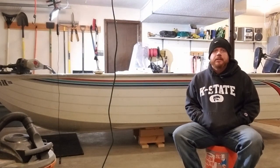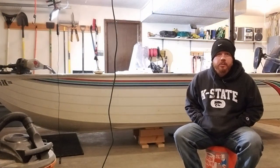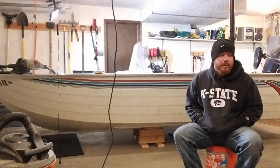All right, guys, gotta have a clean workspace. And I got all my tools out of the shed and brought them into my garage, where I'm gonna have a heated space, and got everything ready to build in here.